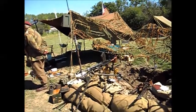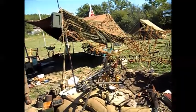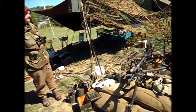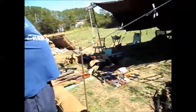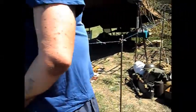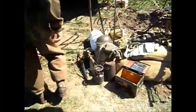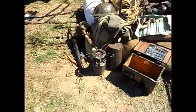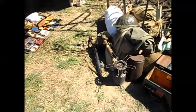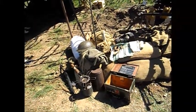The Bren and tripod. Nice bit of kit. Really nice support arm, this. Gentleman there in his full kit. Primus stove down there, field one. Let's get a look at that one. And a Sten. Nice bit of kit.